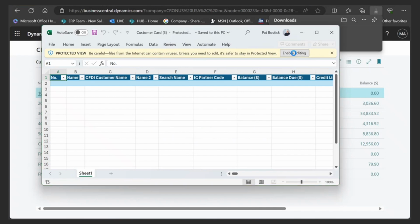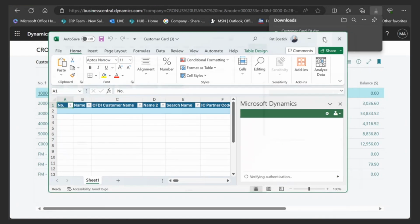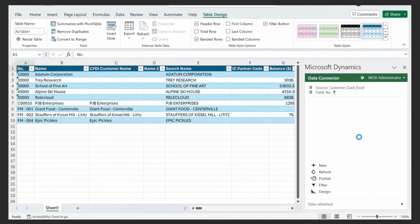And you can see, do I want to enable editing? Well, if I say yes, it adds in the Business Central Dynamics add-in to Excel. And right now it's coming in. With this add-in, there's all my customers. The add-in makes sure that any rules that were applied to me in Business Central for my user, let's say I'm a salesperson and I can't modify the credit limit, I won't be able to modify it in Excel either.